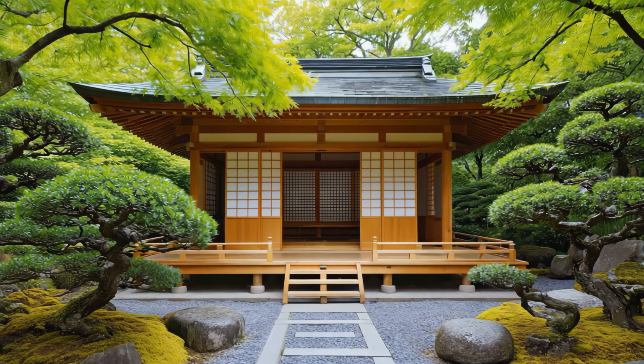Let's begin our journey through the built elements that have defined Japanese gardens for centuries. First up will be tea houses, the philosophy of refined simplicity. Of all architectural elements in Japanese gardens, none embodies Japanese aesthetic principles more perfectly than the tea house, chashitsu.